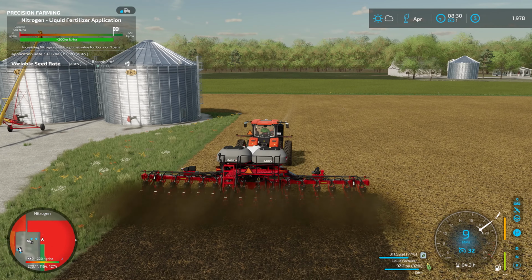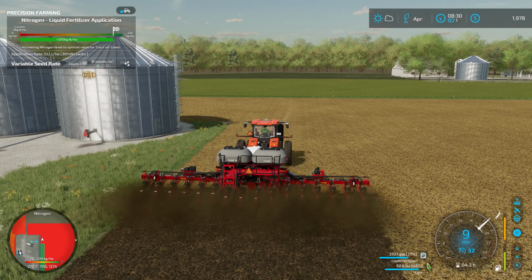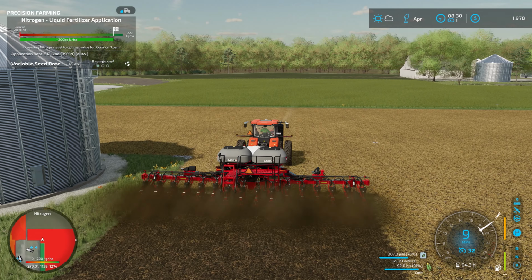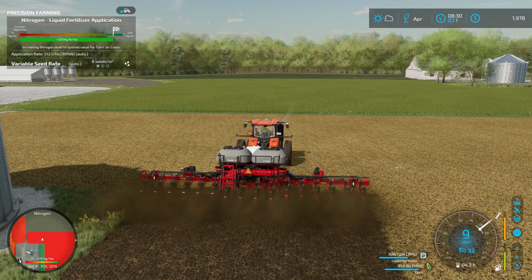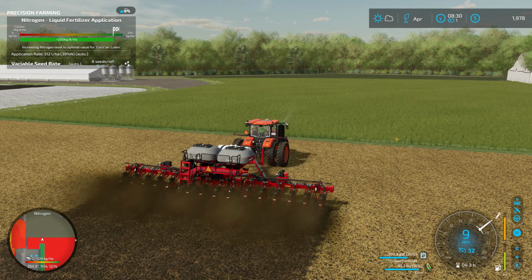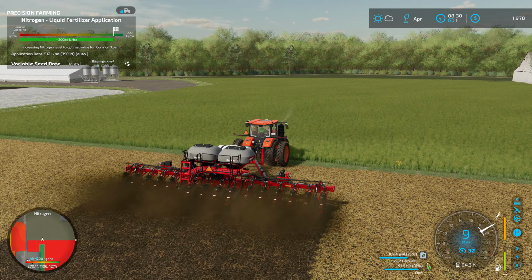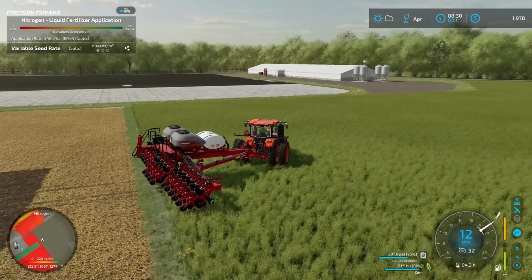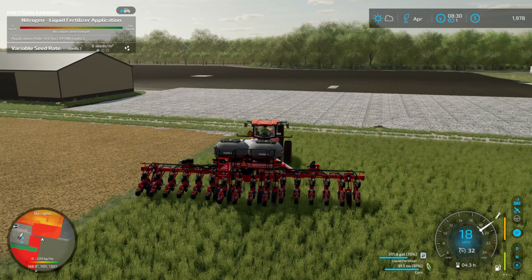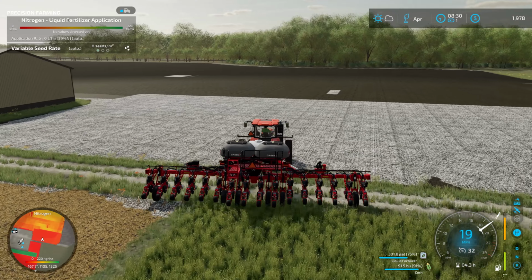But yeah, we're burning through that liquid fertilizer real quick right now. Already down to 77%, about 300 gallons left. Now I think what I'm going to do is take this straight down for these long rows, and then we'll flip back around here and take the headland passes off. I guess we're driving into the neighbor's grass field here a little bit.